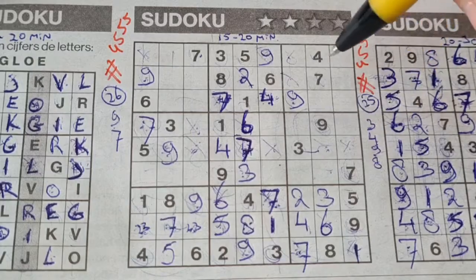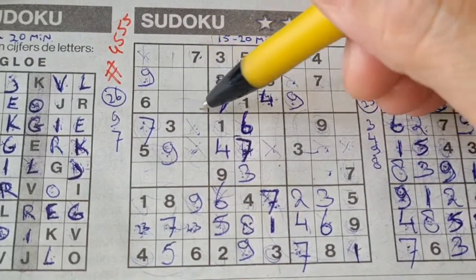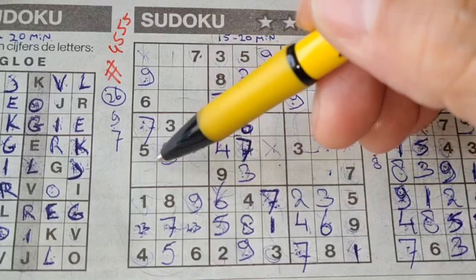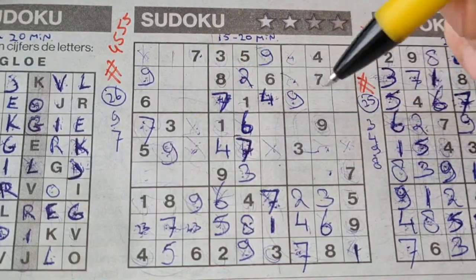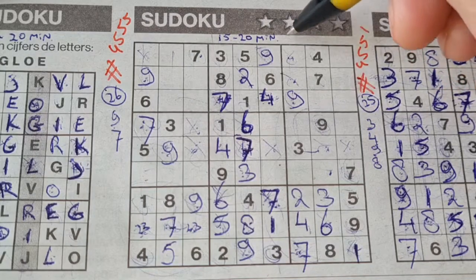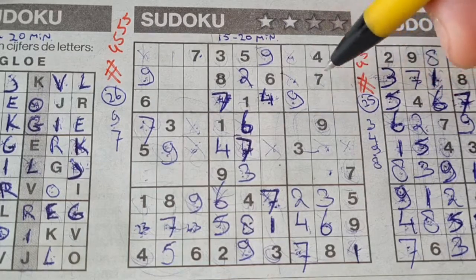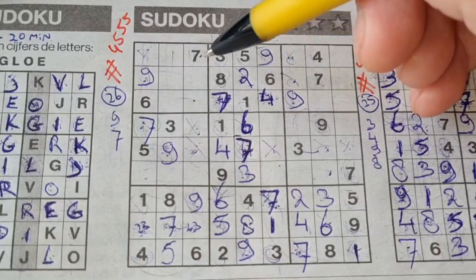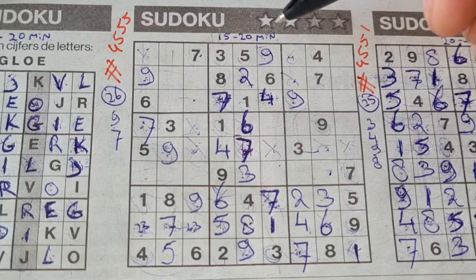Let me see. 1, 1, 1. 2, 3, and 8. Come on. It's taking too long. 8, 8. 2. Where is the opening?